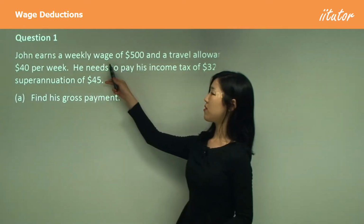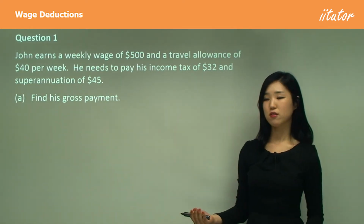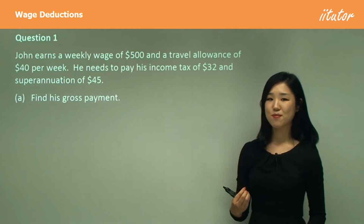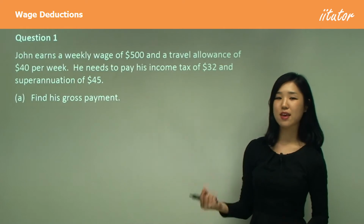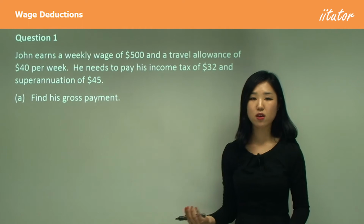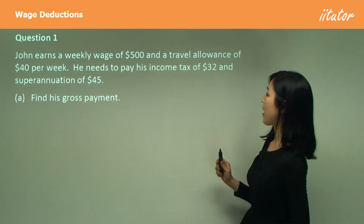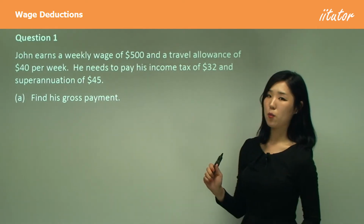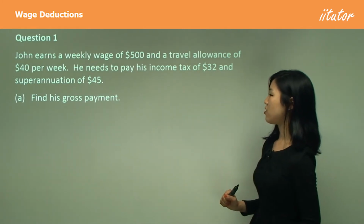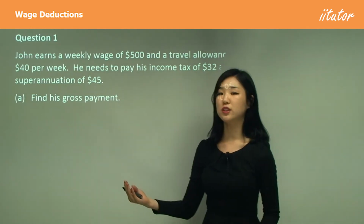So first of all, the important stuff. Weekly wage. Every week he gets a wage of $500. Now he also gets some travel allowance. Now what does it mean by allowance? It's something extra, like a little bonus that you get. So a travel allowance is a little bit of money that is given to you for traveling, a little bonus. So that's a little extra that he gets, $40 per week. Here's where we talk about deductions. He needs to pay tax of $32, and also he needs to pay a small amount, $45, to his superannuation.